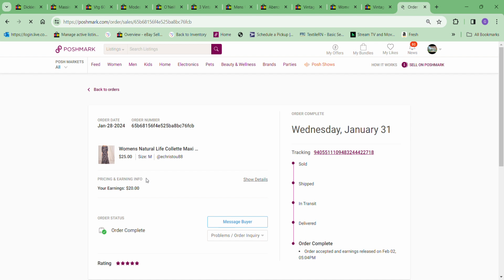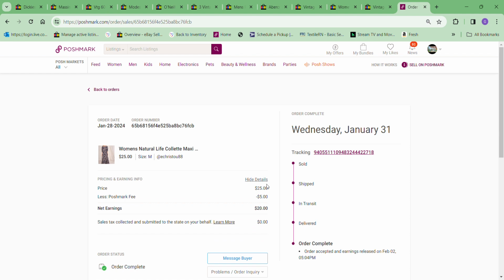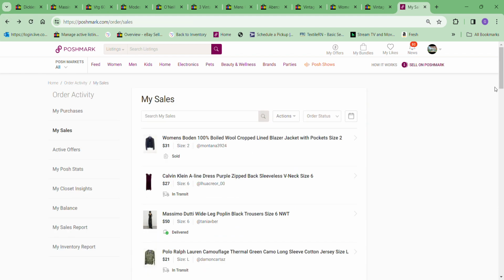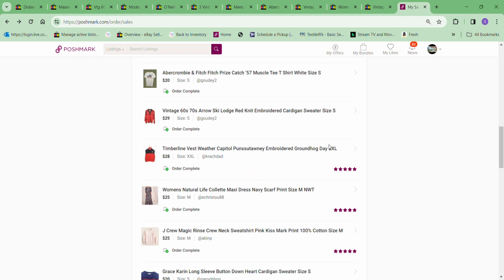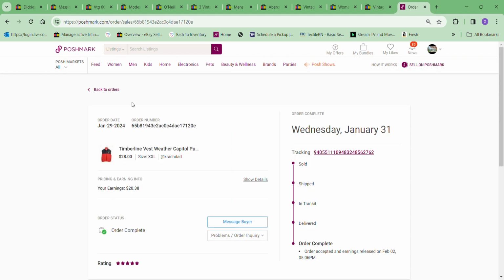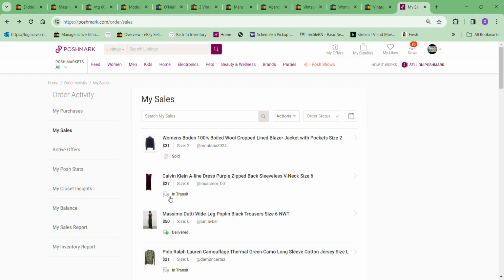Next thing to sell was this Natural Life dress, and I sold this, I took an offer of $25. I believe I paid $5.99 for that. And that goes into next week's.